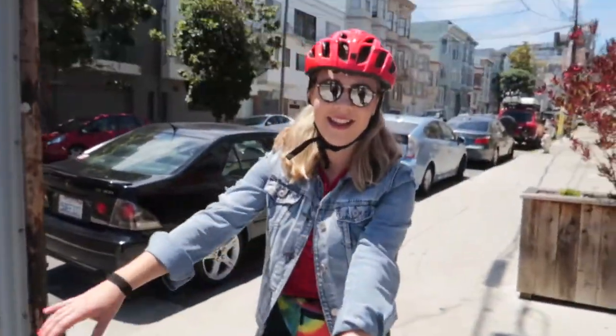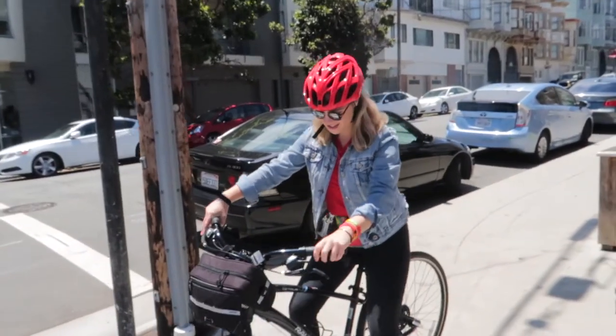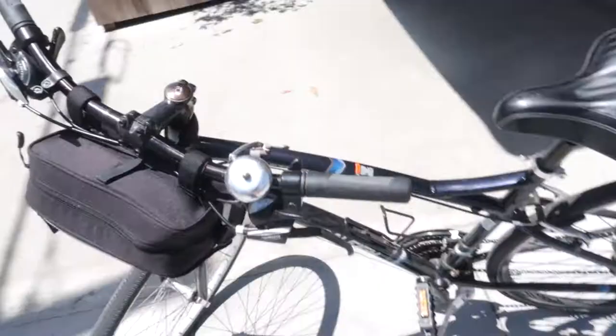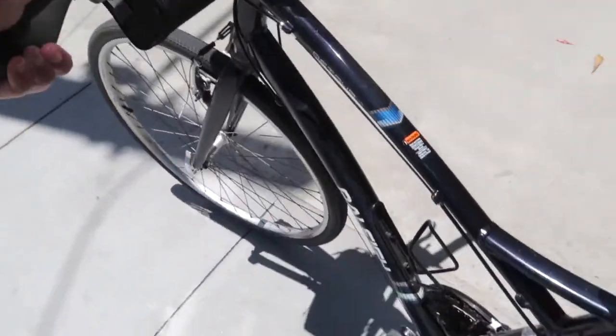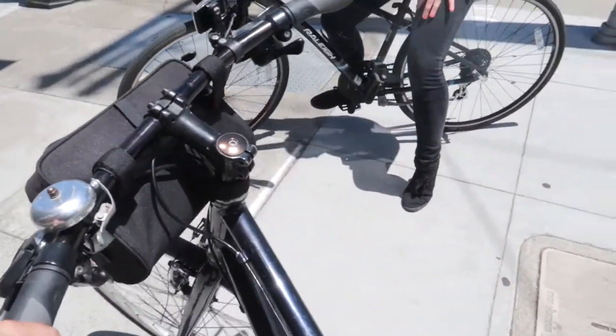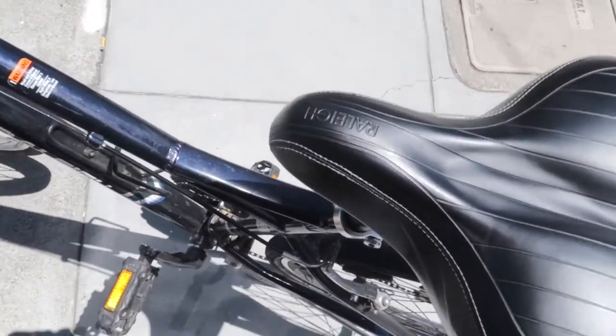So Justina, are you ready? Are you ready then, Justina? Yeah. Give us a little demo. Do you know where your brakes are? Oh my goodness. Nice. No accidents today, Misha. No accidents today. Okay, I'm going to hop on.